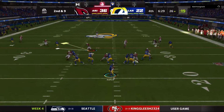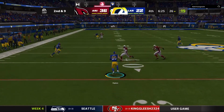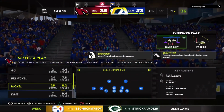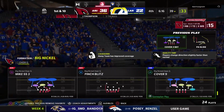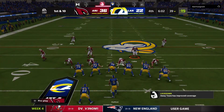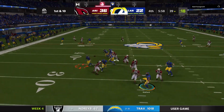Off the fake to Akers. Here's Stafford. That's caught left side. It's Higbee, the tight end. And he gets this one just shy of the 40, down at the 39. All right, this is the time of the game where they're down a couple of scores, and they've really got to get some yards in chunks. And they know the defense doesn't want to give those up, but they've got to find a way to take them anyway. Now the question is, can they string a few of those together?